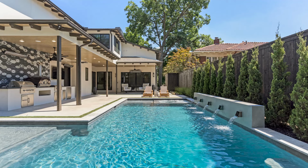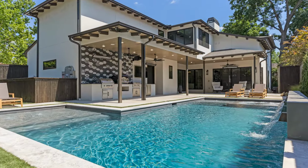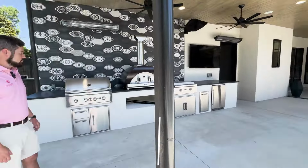Back there, they've got a little fire table. They'll put some chairs around there. It's going to be a cool place to hang out in the winter. Yes. That'd be a nice place to hang out in the summer too. Yeah, or the summer. And then tell us about this fabulous outdoor kitchen.